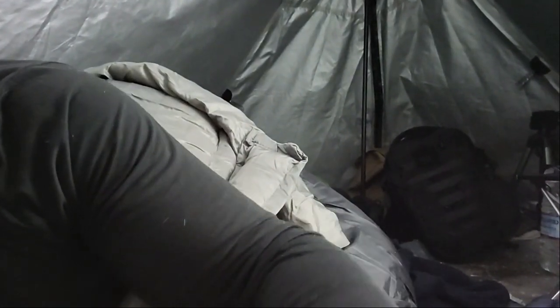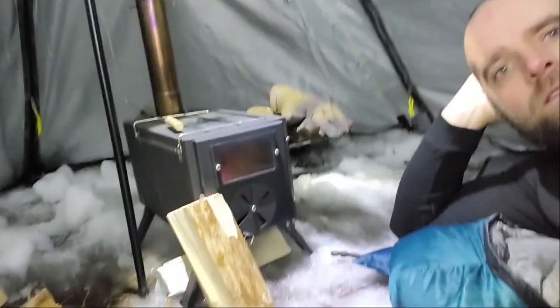Got the new Alps Mountaineering XL long sleeping bag. A lot more room in this thing than the other sleeping bag. Man, it's been a good time already. Just loving the tent, the way it stretches out. I got a full space. I'll even show you, all the way down there, fully stretched out. All my gear down at that end, and then all that space over here.